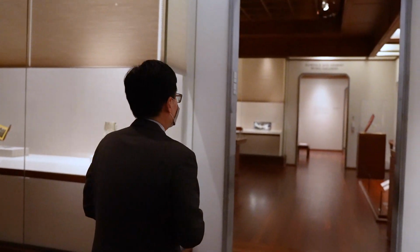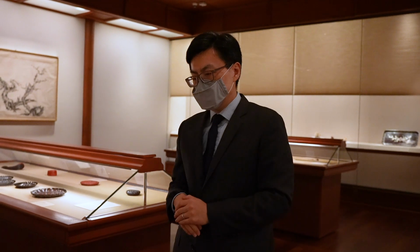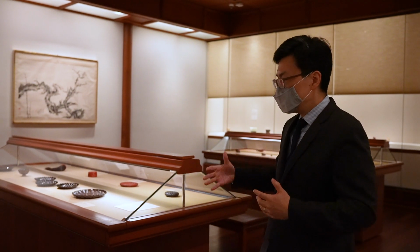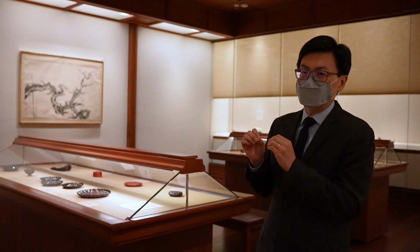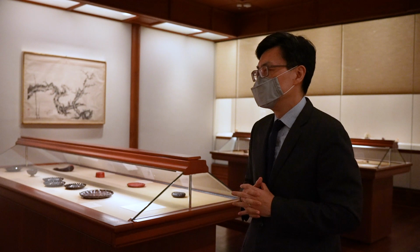Now let's move on to the next room. In the next two rooms, we will talk about different categories of commonly seen types of Chinese workshop pieces, to see what kinds of things make those masters' works real masterpieces.